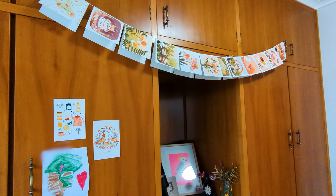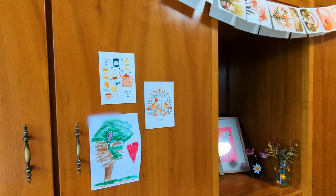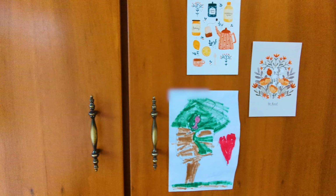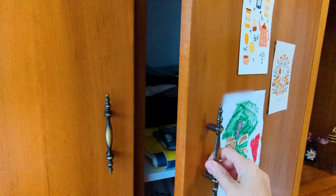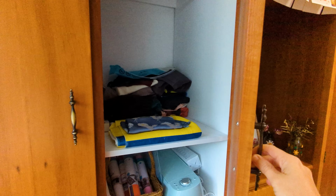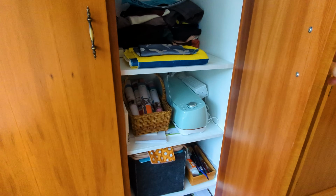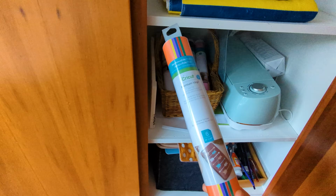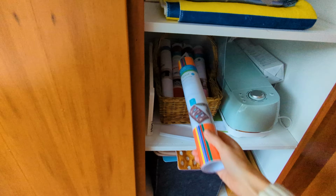I also have a few pieces of art from other artists and my nephew, and in this cupboard I store a lot of my craft supplies. I have a Cricut that I would like to make some more fun things with, but because I don't sell physical products, I haven't been using it very much lately. I have heaps of supplies for it though, so I'm just gonna have to make something soon.